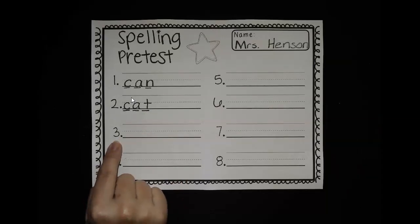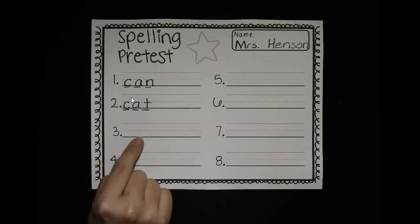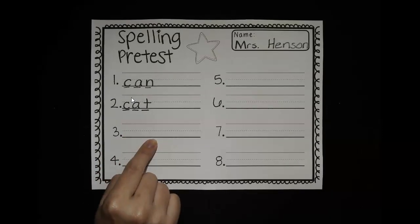All right, the word is man. Man. Like the man was walking his dog. Man. All right, count how many sounds and try to sound out the word man. Go ahead and push pause and spell that word.